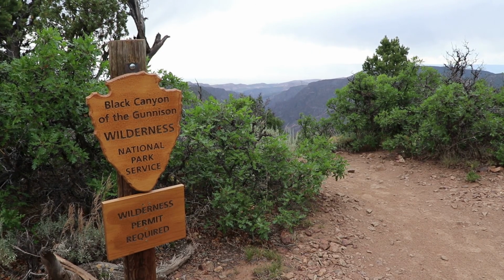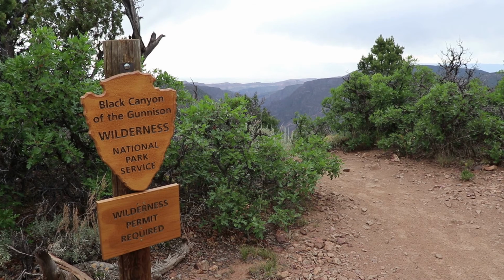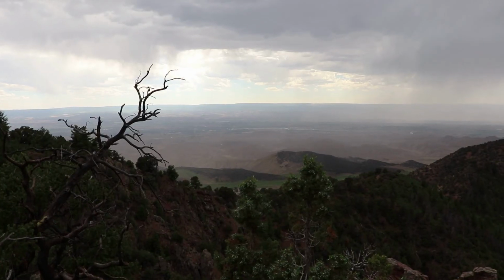All the land past this trail is backcountry wilderness, and it looks like you need a permit to hike back there.